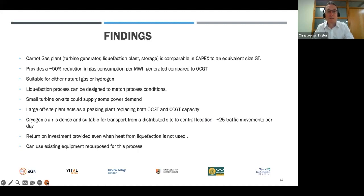The liquefaction process can be optimized and designed to match process conditions, so you can look at altering the compression cycles and the pressure ratios to produce a different temperature, effectively cooling the liquefaction process. A small on-site turbine could provide some power demand, although some would have to be transported off-site in that version of the model. And a large off-site gas plant acts as a peaking plant, replacing, as I mentioned before, open cycle gas turbines and combined cycle. As the cryogenic air is so dense, it is suitable for transport from this distributed site to a central location. What we found for a 10 megawatt import was about 25 traffic movements per day.